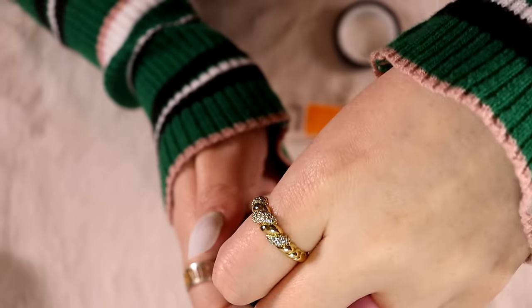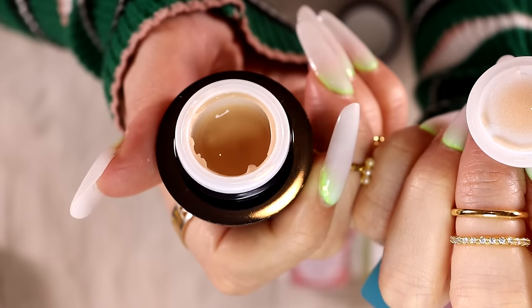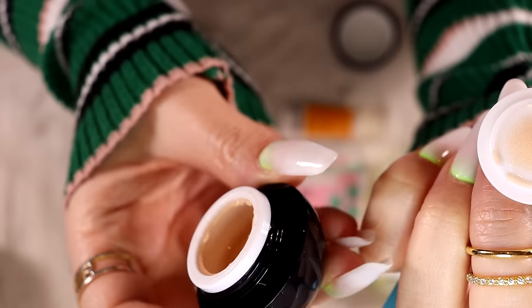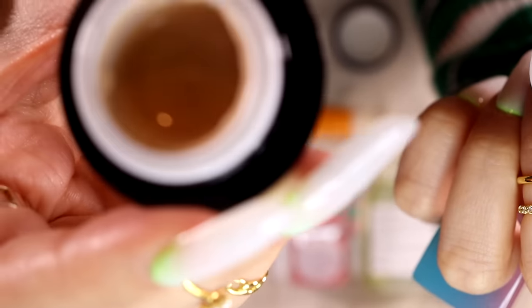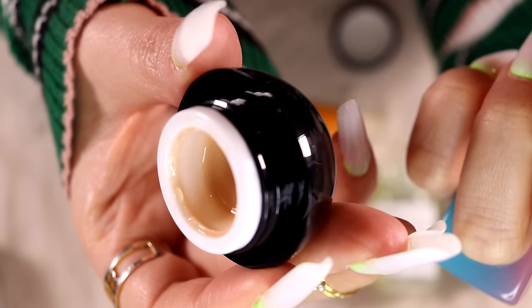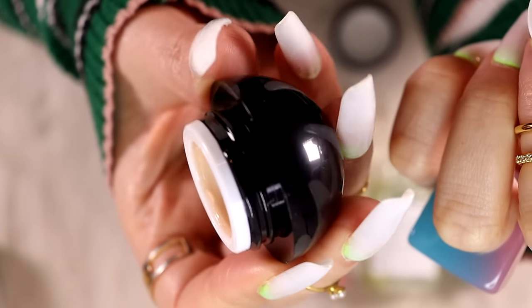Little fancy pot. Oh, this one is not the same. The one that I had before was definitely a transparent gel. And this one is almost non-existent in the pot. Can you see where the actual product starts? We're talking almost a centimeter into the pot. What's that about?